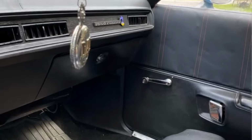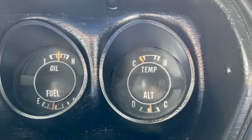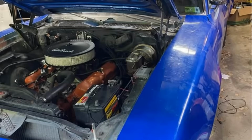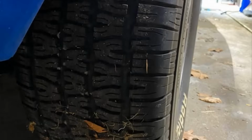in the seller's name. Power comes from a 318 cubic inch V8 that's been upgraded with an aftermarket cam, lifters, an aluminum intake, and a 4-barrel Edelbrock carburetor, giving the engine a noticeable bump in performance and sound. Dual exhaust further enhances the rumble and helps this Sebring Plus make its presence known on the road. While it's not a high-horsepower setup, the drivetrain offers plenty of power for cruising and weekend enjoyment.